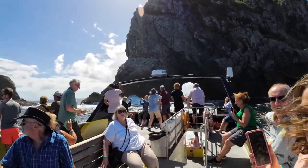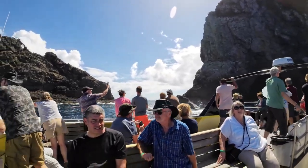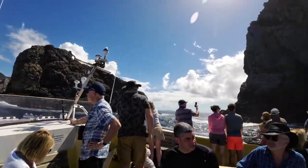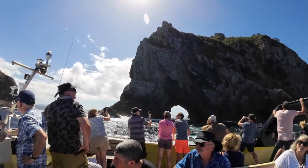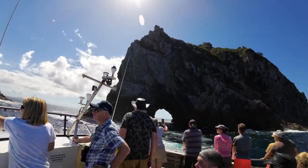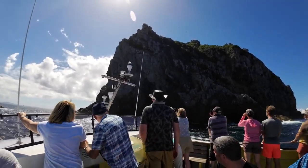So you're probably wondering how the hole in the rock is formed. Well, it's all done by erosion really. But the island is made up of a rock called Jurassic greywacke. It's a very hard and very brittle rock and really susceptible to faulting and cracking over time. So the hole in the rock is just a big giant fault line. You can see the fault line that runs up this side of the hole all the way to the top.